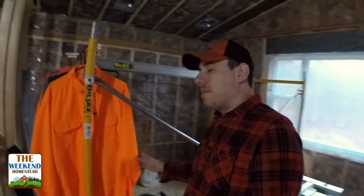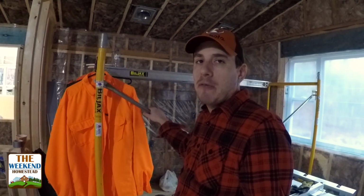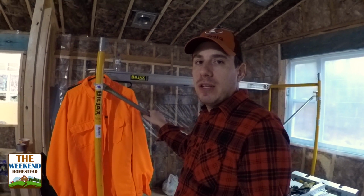One other thing to point out is we're about mid-November and it's deer season, so we're using the scaffolding this weekend as a hanging rack for the clothes for hunting season.